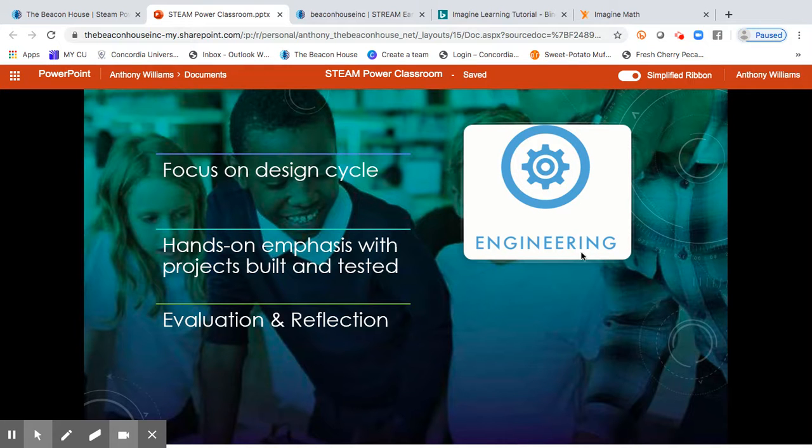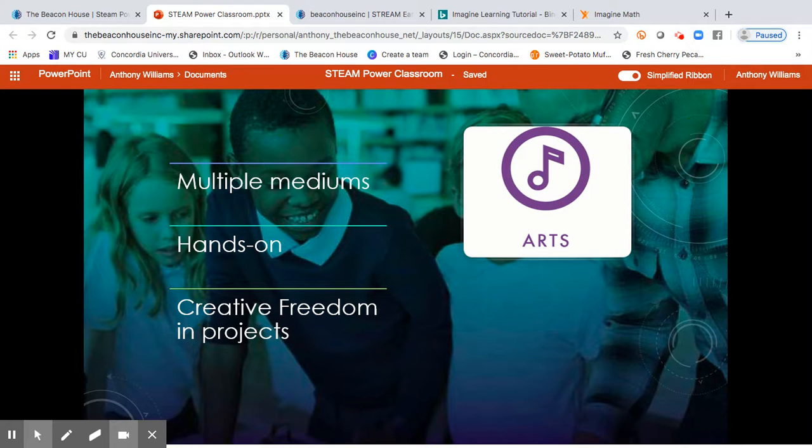We focus on the design cycle in our engineering lessons. We really make sure that students are creating, building, and testing their own hands-on design and that they're evaluating and reflecting. We want kids to make sure that whatever they did, they evaluate and say, oh, maybe I could do this better. This would be better if I did that, and reflect on their designs as they go through the process of building and testing. Next part of our lessons each week are arts.